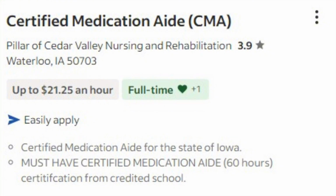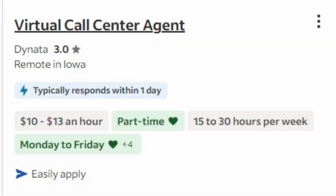The fifth job is certified medication aide at Pillar of Cedar Valley Nursing and Rehabilitation, and the starting salary for this job is $44,200. And the final job is virtual call center agent on a part-time basis at Dynata, and the starting salary for this job is $10,800 a year. Again, that's a part-time basis, so that is a 20-hour-a-week job.